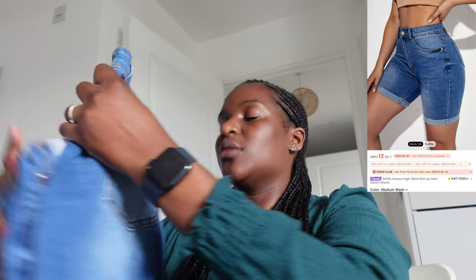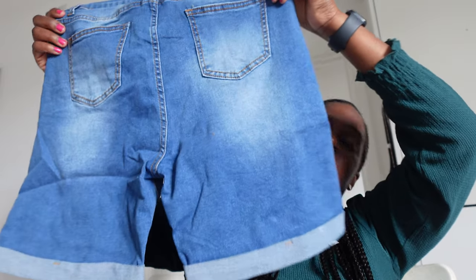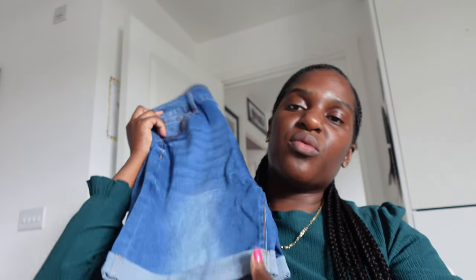So the next item I've got is some shorts. I bought these shorts off Shein. They're just normal standard shorts, but I've been seeing lots of good reviews about them. You know, just put on a really nice white top or black top or any color top and some really cute slippers and you are done with an outfit. I think shorts like this are perfect because you can wear any sort of top, any shoes, and you can just make it pop. And I've got this in black as well.